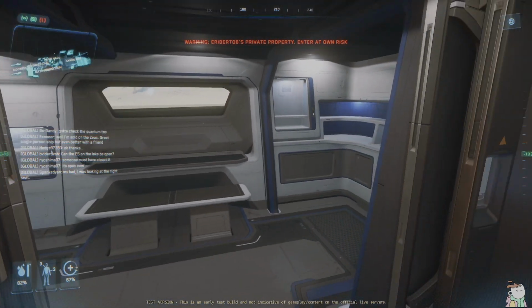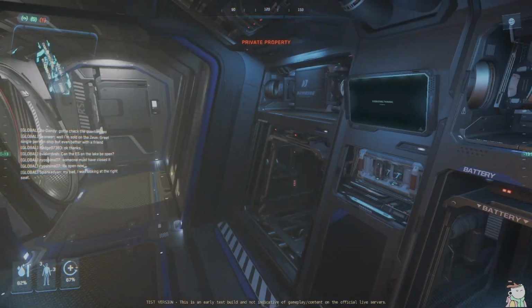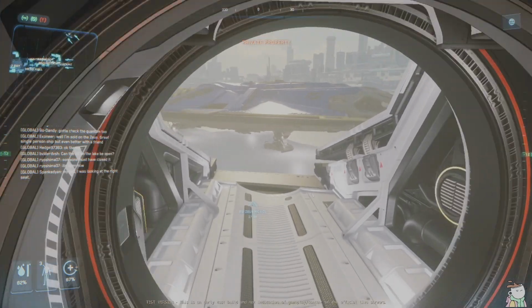You got a crew galley, little fridges that open. I'm not going to show you them opening, they open. Main hallway, most of your components, engineering screens are in. You've got some suit lockers, very cool, well placed.